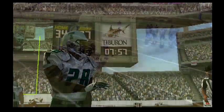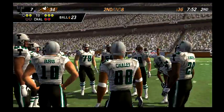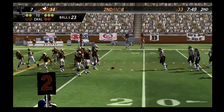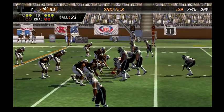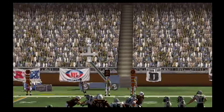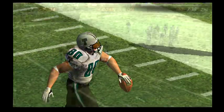When you run the ball in the first half, you're trying to keep the defense honest. But if you're only getting gains like that in the second half, then it puts more pressure on your passing game. Ball on the 23-yard line. The backs are lined up in an eye. Great fake with the throw. And he makes the grab. Jackson with a decent 6-yard gain. Gain of 6 on the play.